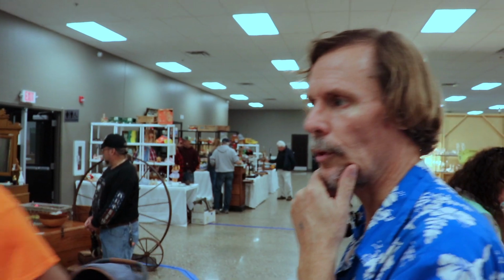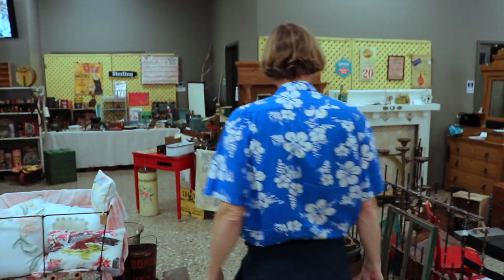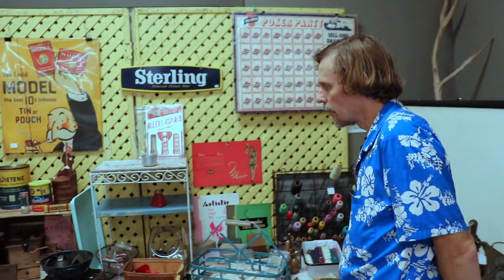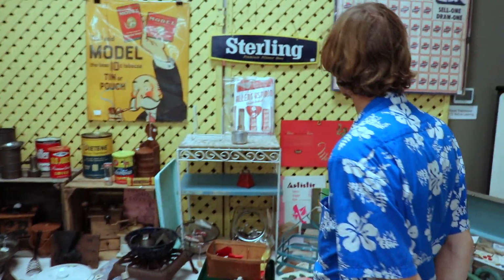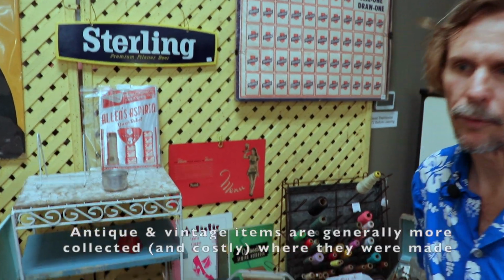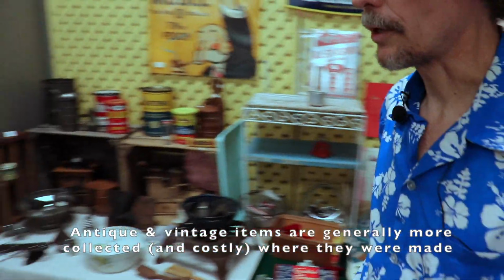Let's see. I didn't come over here. I'd like to see this spot. Oh, they sold the Big Oak Buffet. I like the old signage, but they're all companies that are really popular around here, so understandably they're priced accordingly.